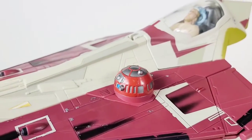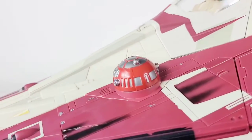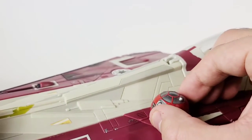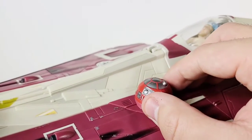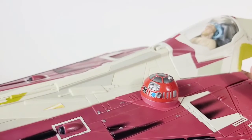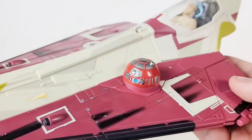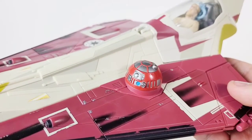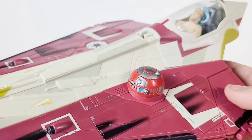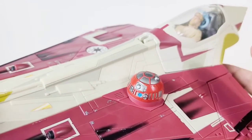Unfortunately, this can't be removed to reveal a full figure of the astromech. It's just permanently sculpted in there, and it can swivel. It's a missed opportunity, but based on the way this toy was made and the play features it has, I don't think it would have been possible. But maybe in the future we'll get a vintage collection of this ship that is upscaled a little bit more, where you can fully fit the astromech droid inside.